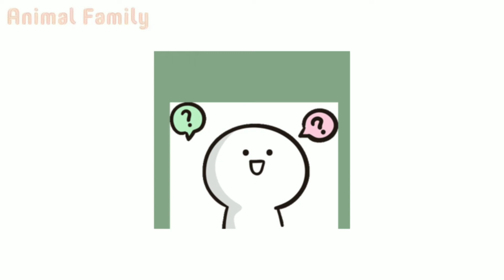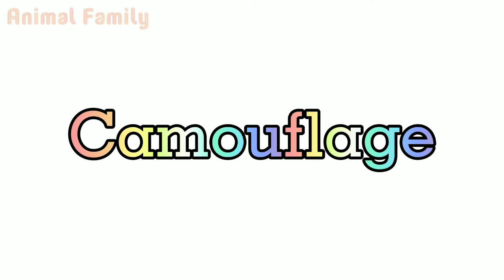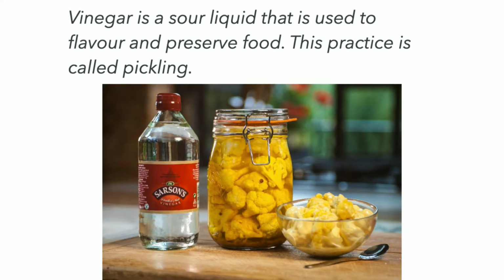Today is Friday. Children, do you still remember what we learned last week? Yes, we learned about camouflage. Today, let's learn about kitchen science.